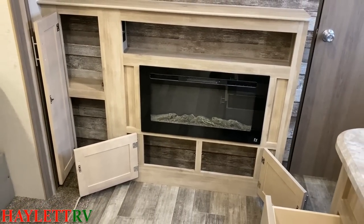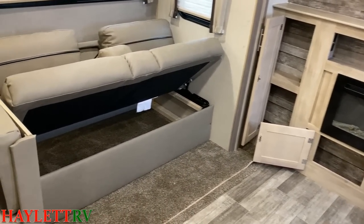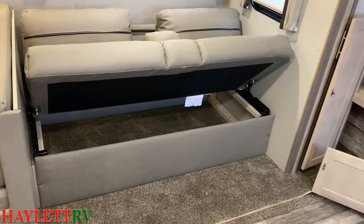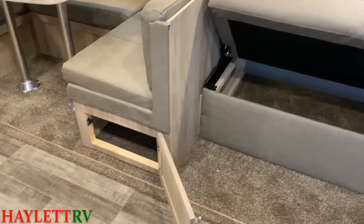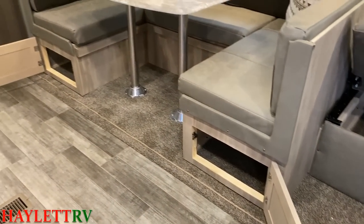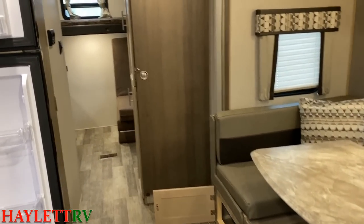I don't exactly see stapled cabinetry fail with any kind of frequency around here at Haywood RV, but I'm going to give you the information of what the different brands are doing so you understand the pieces, parts, equipment difference, and maybe some of the cost vector difference between the two of them. And as you can see, they got creative with the storage under the seating, every which way but loose.